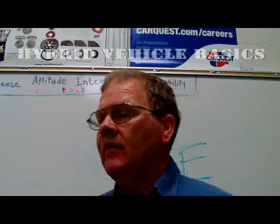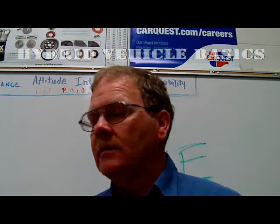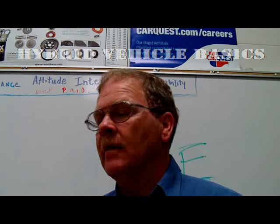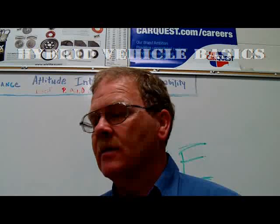Which of these is not an advantage of a series hybrid design? It's going to be D. Which is not an advantage of a series hybrid design. Single speed gearbox, smaller internal combustion, no transmission necessary.